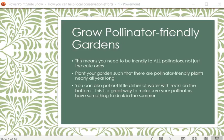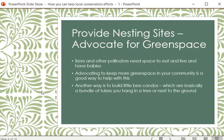Next, we're going to be talking about providing nesting sites. So, not all bees live in hives. A great amount of them actually live in the ground, underground. And that's totally not to say beetles don't live in hives. Some wasps do, but not everyone.